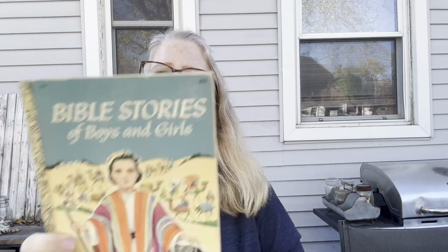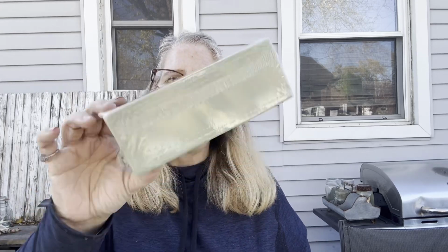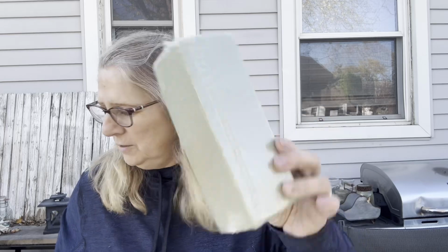I also found 3 of these little golden books. So there's Bible stories, The Pokey Little Puppy, and Donald Duck. I know these are good to make little magnets, or you could do ornaments with them. Simply Joy by Kristen does that a lot, so I thought that was a really cool idea. I also got 3 of these little floral foam things. I always grab them when I see them really cheap.